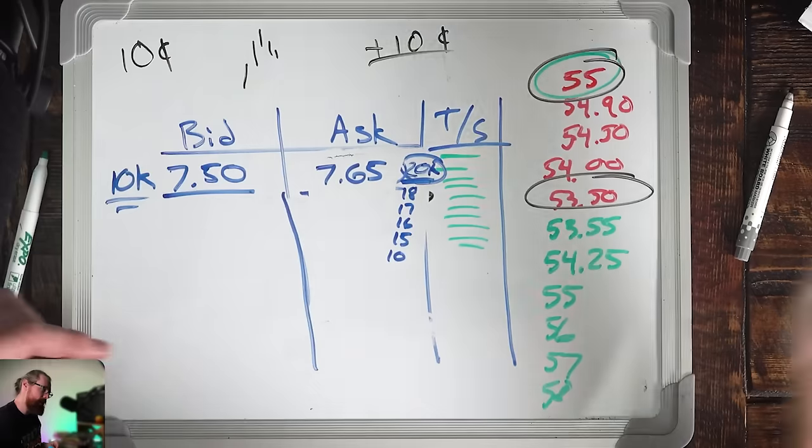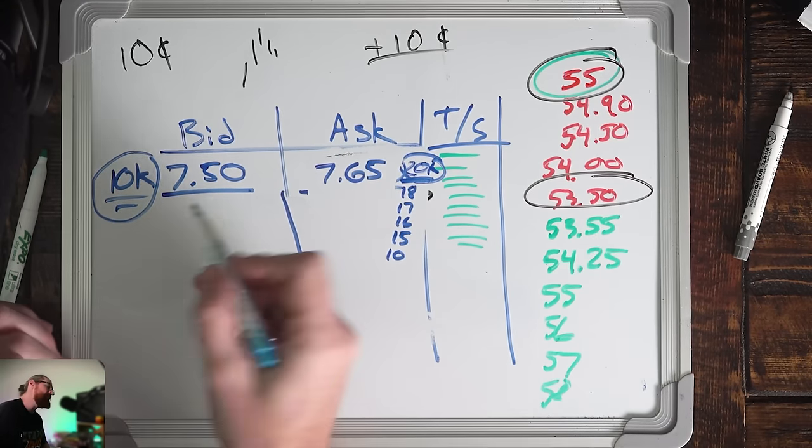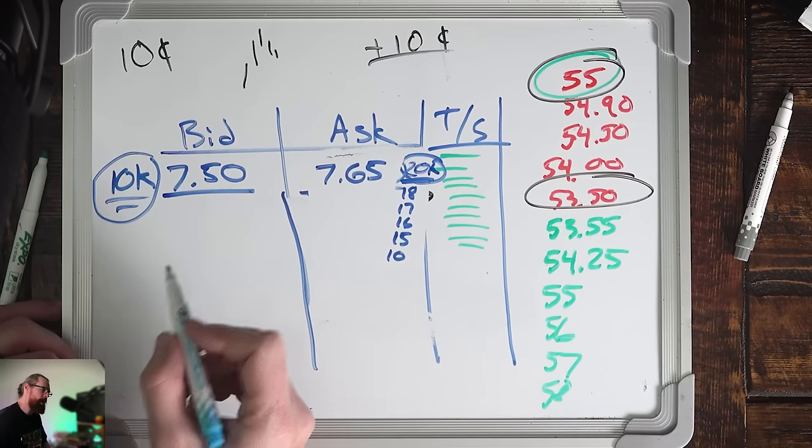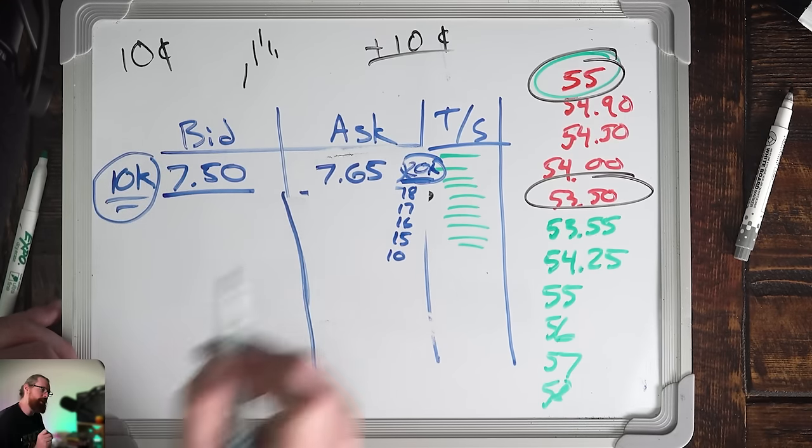Now, it is important to note that there is something called order spoofing that some people will use. Now, you're not allowed to do it. It's illegal. And if your broker catches you doing it, they will ban your account, close your account and ban it. But there are some people that will do it, unfortunately. And what that means is a spoof is when you place an order right here, but it's not a fake order, it's a real order, but you're planning to cancel it before your order gets filled.